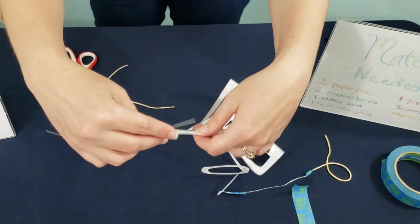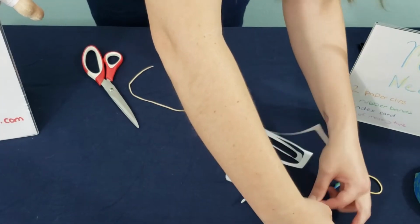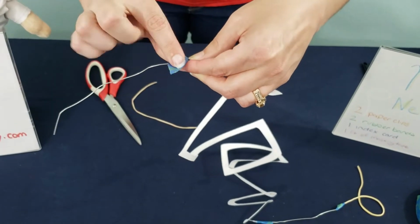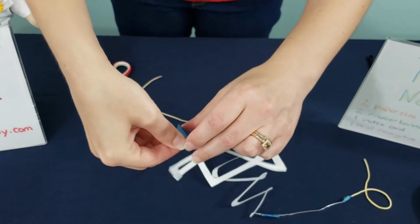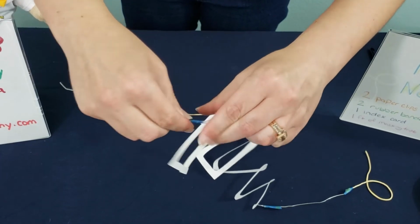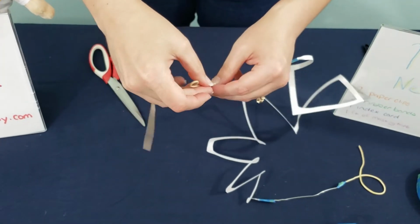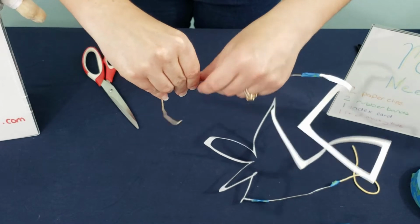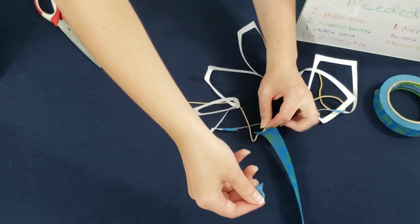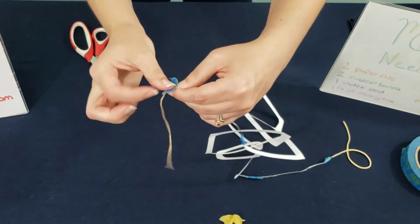So make sure that all your pieces are actually stable. Taping this piece onto here. Nothing fancy. Make sure it's really on there. Okay. Get my rubber band. Get some tape. I'm going to tape this around here.